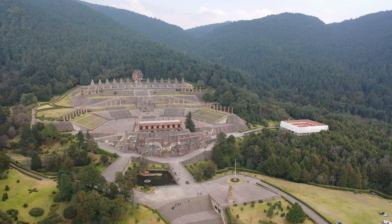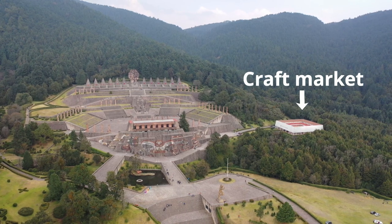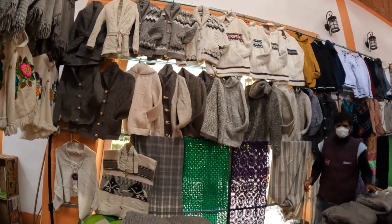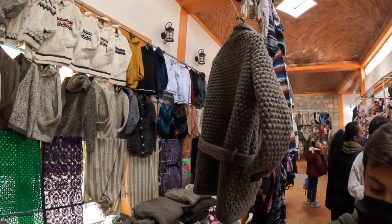And the last stop is a market and food area. If you forgot your warm sweater at home, here you can find a variety of Mexican woolen sweaters and other local crafts.